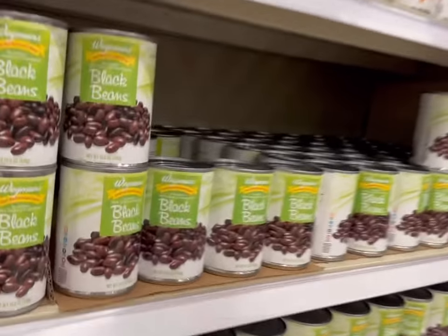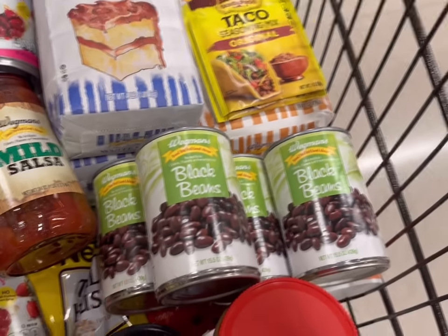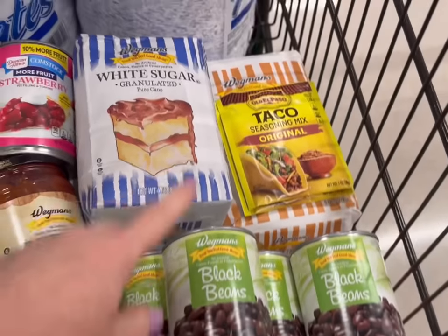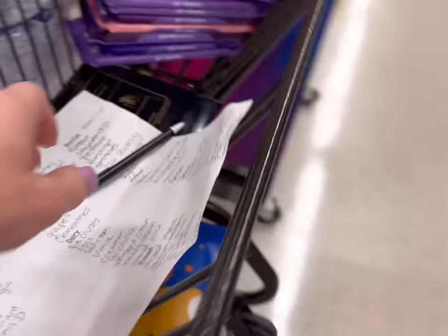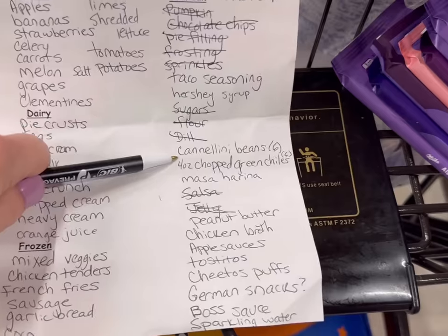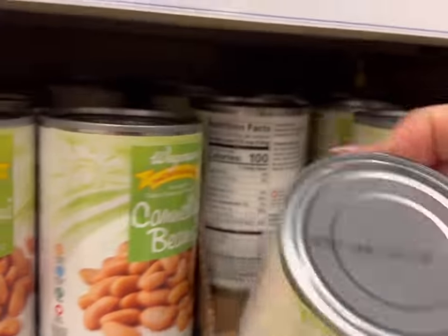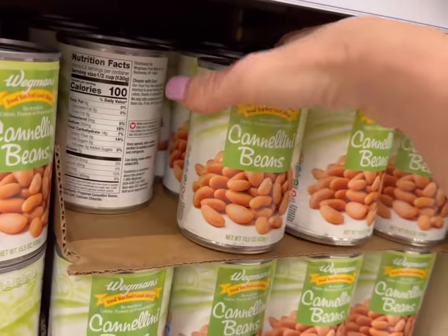I also need black beans for taco bowls. Okay, I got 4 cans of black beans for taco bowls. I got the taco seasoning. I need cannellini beans. Did I write down how many? I need 6 cans of cannellini beans for the white chicken chili. And they happen to be right here on the end cap. That makes my life easy.